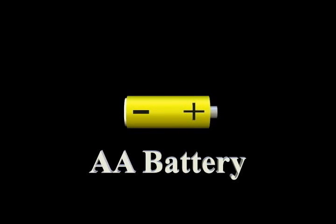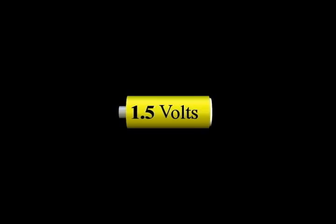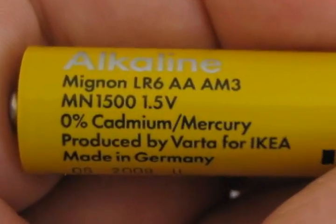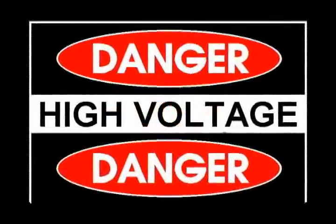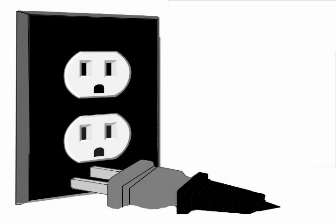Look closely at the side of a typical AA battery and you will find a capital letter V or the word volts, preceded by a number, usually 1.5. Voltage, or volts, is a measure of the force moving the electrons. It is safe to touch an AA battery because 1.5 volts is a low voltage, not enough to give you a shock. High voltage is dangerous. Never experiment with anything that plugs into a wall outlet.